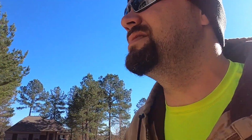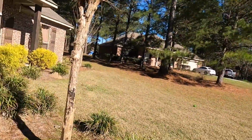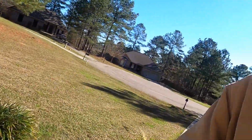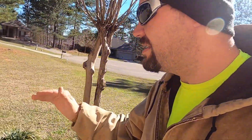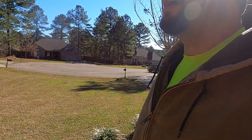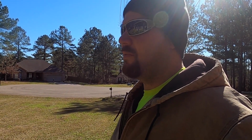Then you can also see this is an account we haven't been through the summer, so the weeds were really bad. So we edged everything, sprayed down the bed, and now we're staying ahead of the weed control because it's way better to stay ahead of the weeds, because when you get behind and then you show up 1 week or 2 weeks later, it looks bad, and we don't like our houses looking bad.